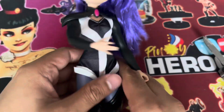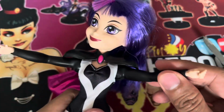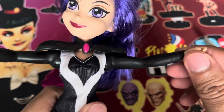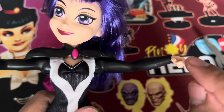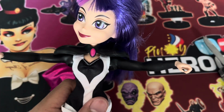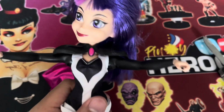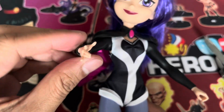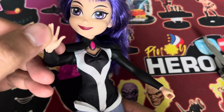And yeah, arms. It doesn't come with any accessory. The arms are movable, although a bit, they're not so proportionate. She needs to be holding something like a wand, but they did not include any wand in the box. So we'll probably have to find a substitute. And this one, it looks like she's casting a spell. That might be a good pose for her.